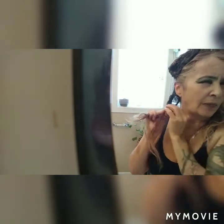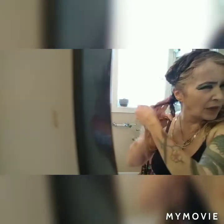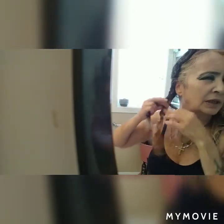Now, I'm not going to go through and do all of my hair. I just wanted to show you this. And then, of course, I'm going to take this and I'm going to twist it. And then I'm going to take this and this that I just tucked away and braid it all into one big braid. And then I'm going to show you how far I'm going to put the color and where I'm going to put the color after I do this side.